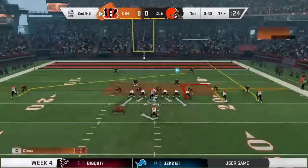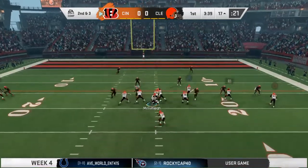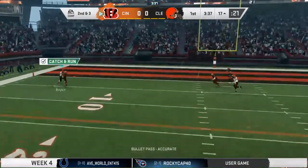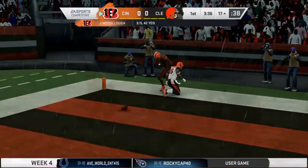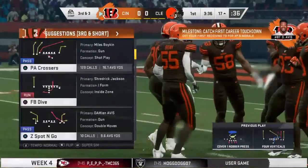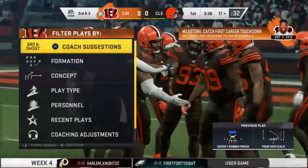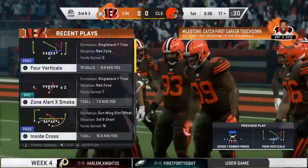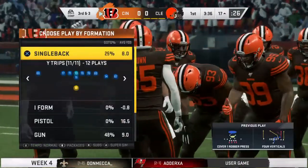A good run, got 7 on first. Here's second and 3. To the goal line, but it's incomplete. That's already the third time they've looked his way on this opening drive. He's caught 1 of the 3. That doesn't mean they won't continue to go in that direction. It feels like they think they've got something good going there, and they think those numbers are going to increase.